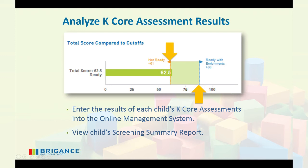In Kentucky, when our students are compared to these cutoff scores, we will see the labels not ready if they score low, ready with enrichments if they score above the cutoff, and ready if they score in between. The great thing is that after completing the screen with the children, we'll take our data sheets, transfer the results into the OMS system, which will automatically compare it to those cutoff scores. We can then access each child's screening summary report, which will show us all the information in an easy-to-read way.